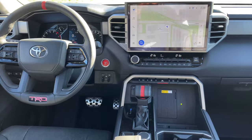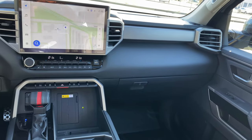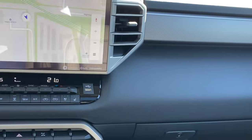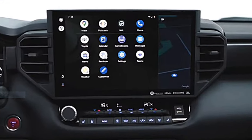The new cloud-based navigation system allows for real-time over-the-air updates and even integrates Google Points of Interest. User profiles stored in the cloud are available through the Toyota app and can recall personal vehicle settings such as preferred media and climate control settings. The new multimedia system also offers standard wireless Apple CarPlay and Android Auto.